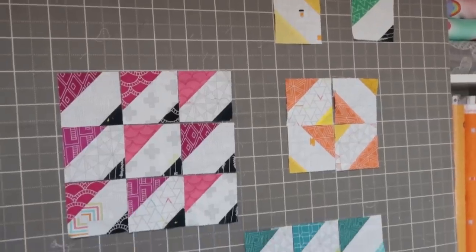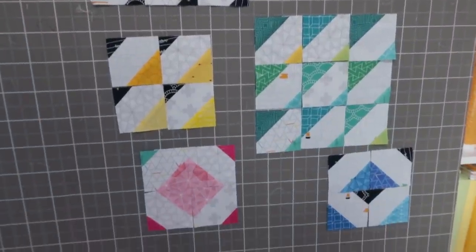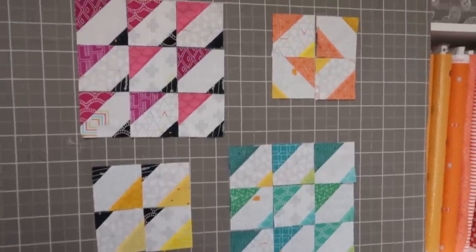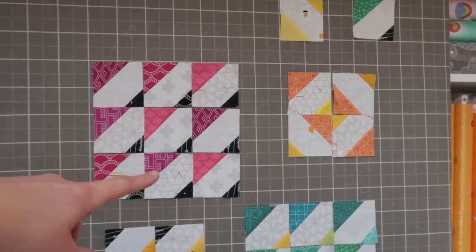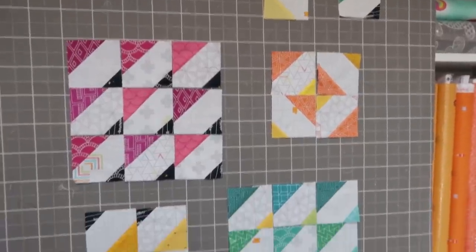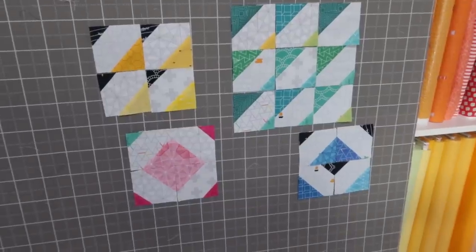There they are, all the blocks for the first month. And I am making the big quilt layout, so you can also go for a smaller one or just a pillow where you just need one block for each month. But I'm doing the big layout, making a big quilt, so I have to make a lot of blocks for each month.